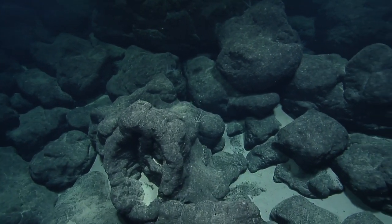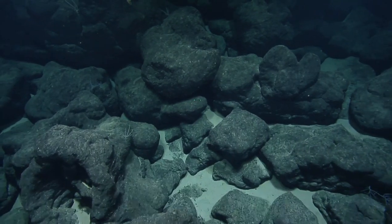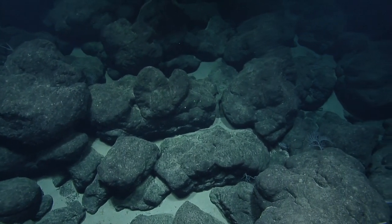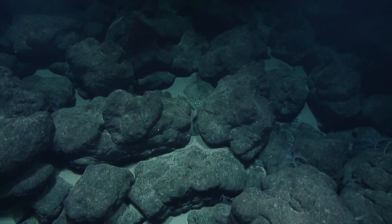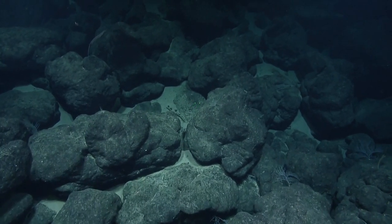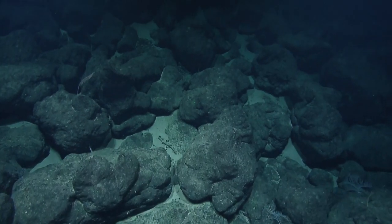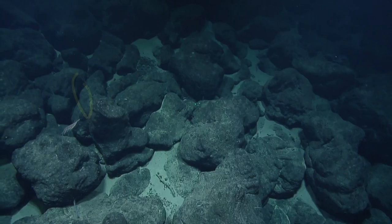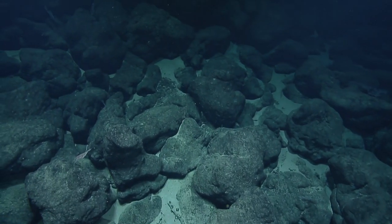There's a question that continues on, if it might have been a meteor strike. Again, if a meteor strike caused such disruption in the deep ocean, I think the rest of the world would have something more concerning to be worried about. It would have destroyed, I don't know, like a large chunk of the world, probably.